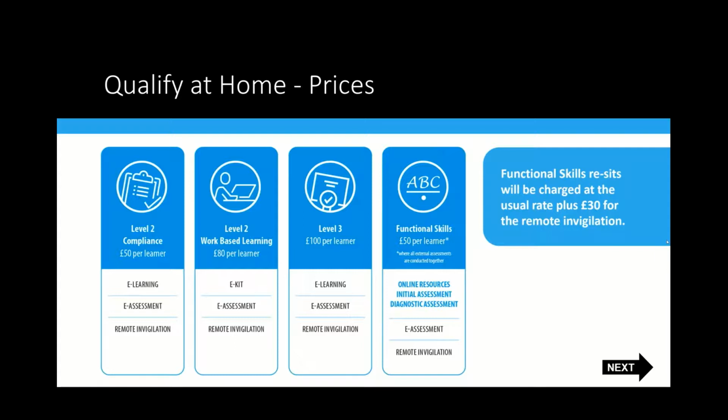However, if you buy 50 or above of these packages, that price comes down by £10 per learner, so it's £40. With the work-based learning, where you buy an e-kit, e-assessment and remote invigilation as a whole package, that would come in at £80 per learner. And with the level 3, we offer level 3 food safety and health and safety. And again, this can be completed using e-learning, e-assessment, remote invigilation. And again, we have a price break on that. So should you wish to purchase 50 or above, it goes down from £100 per learner to £90 per learner.